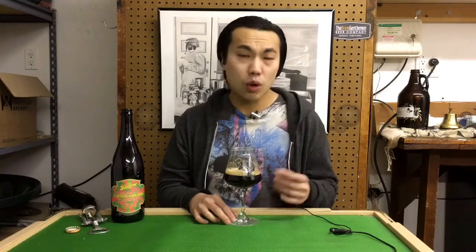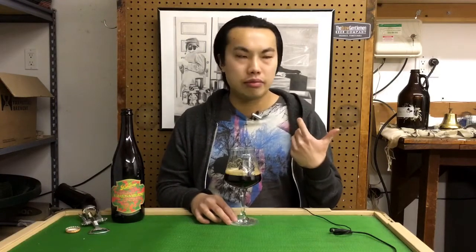Wow. Falls on that palate. This beer is very Belgian-y. Wow. Yeah, this is definitely a Belgian style Imperial Stout, which is not a style that's very popular. One beer I can think of off the top of my head would be Allagash Black, but in general, not many Imperial Stouts use a Belgian yeast, and this is very Belgian-y.